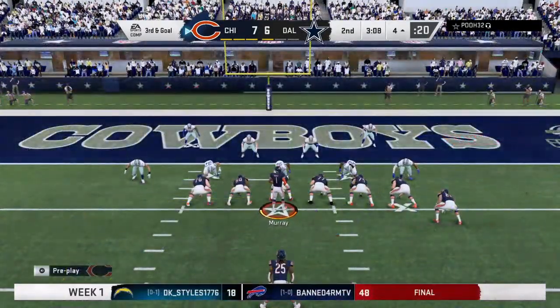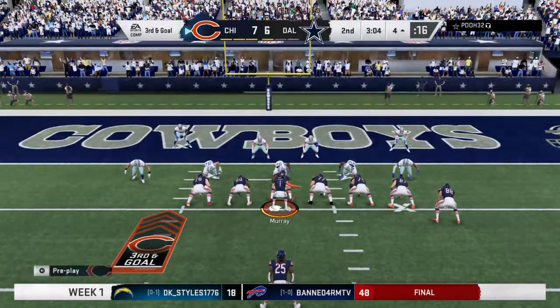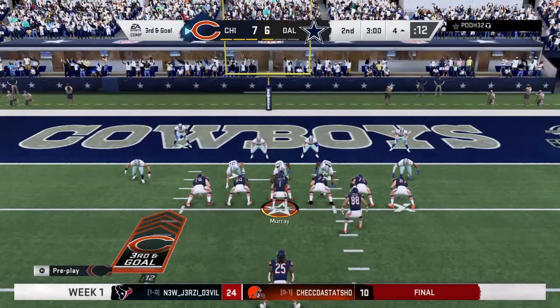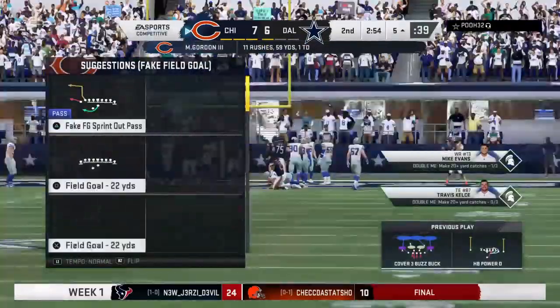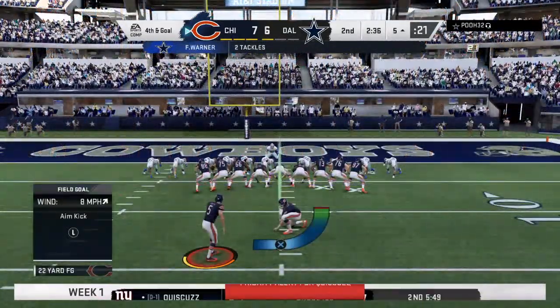This is 3rd and goal now. 80,000 on their feet here in Arlington. Check 24. They run it here with Gordon. And he'll go backwards, losing yardage to the 5. Tough sledding. They lose a yard there on 3rd.